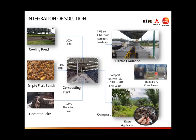So with this combination, composting plus electro-oxidation, we managed to have a complete solution. This is one of the integrated solutions that we are thinking of. We have several others that can potentially be re-evaluated together with this one, but as of now, the prominent one is this one.